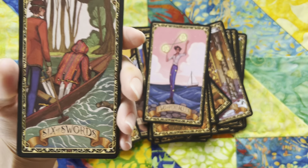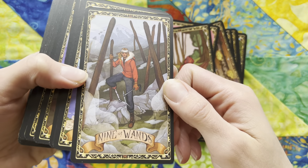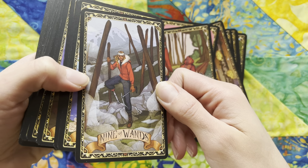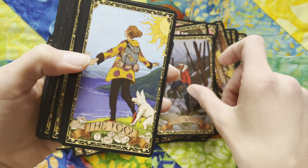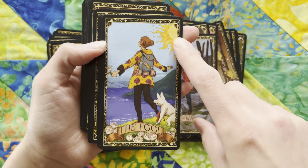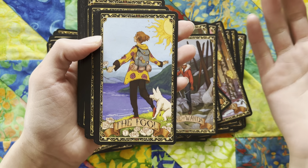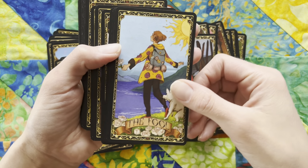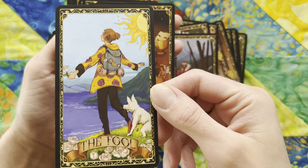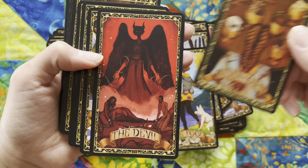It's a cozy deck. This is cool. That definitely depicts the Knight of Wands. This is one of my favorite cards too. This was another reason why I bought the deck. I love that sun. I love that coat. I love her body language. I like how it looks like she's kind of breathing in fresh air. She feels the waves, the flowers. It's a really beautiful card. And this is cute with the braids.